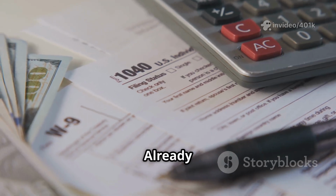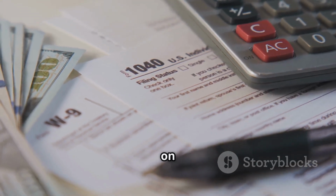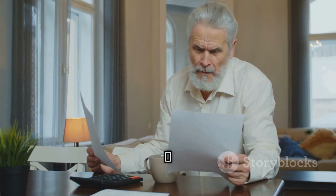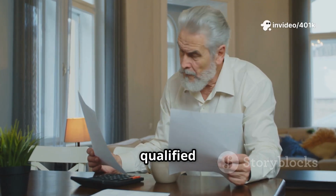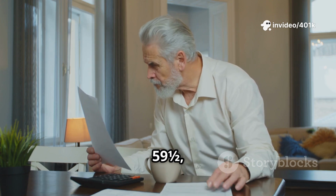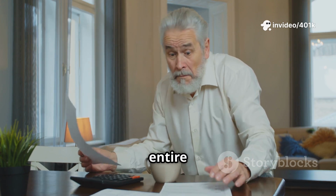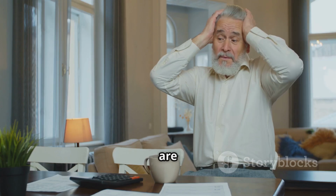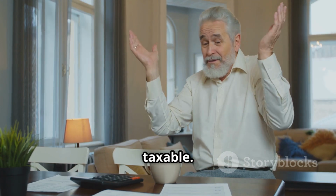After-tax money is already taxed. No additional tax on the principal, but earnings on that money are taxable. Roth 401k: if Mia meets the qualified distribution criteria, age 59 and a half and the 5-year clock, the entire withdrawal is tax-free. If not, only her contributions are tax-free. Earnings are taxable.